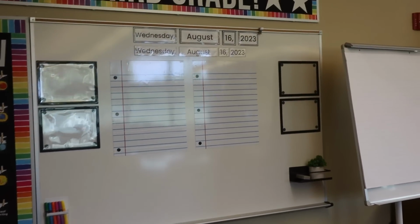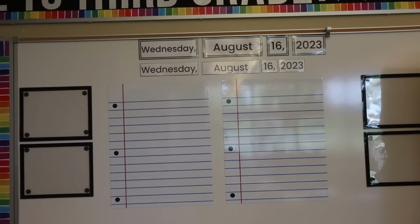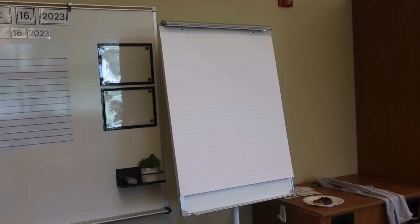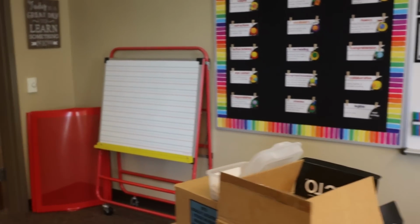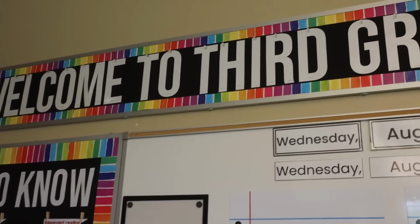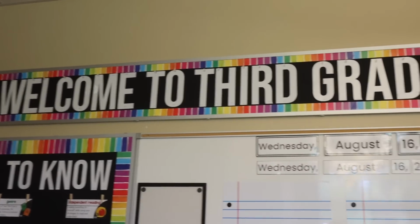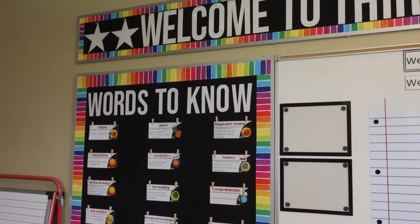Now here is the date. I think I talked about this yesterday. I decided to change it to the bigger version. I'm gonna take off the last one. Oh, we have an anchor chart there, so I don't know where that's gonna go. I'm gonna see if I can get rid of this and then just move that there. I did go ahead and staple. I did leave the push pins up top because I was too lazy, but I did staple the bottom and I did staple the words to know.